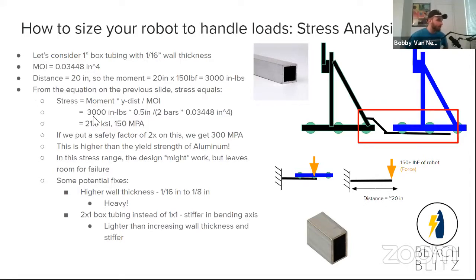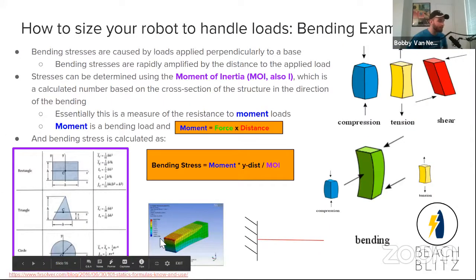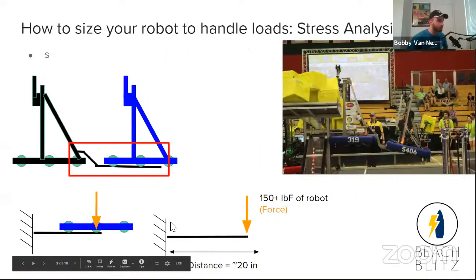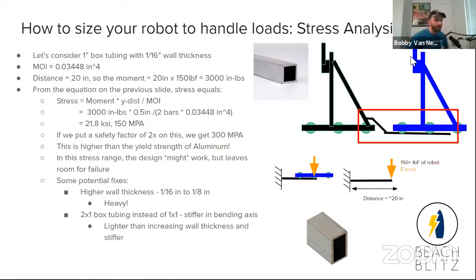So take that 3,000 inch-pounds. We've got our y distance, which is half the distance of the cross section, which is half of an inch. And if you look at the FEA that I showed, the highest stress is going to be at the edges here. So that's why I'm taking that y distance. Y distance is basically the distance from the neutral axis, and that's half an inch here. So we've got two bars that are holding up this robot. So we can multiply again our moment of inertia by 2, and what we get out of this is 21.8 ksi. That's 150 megapascals.